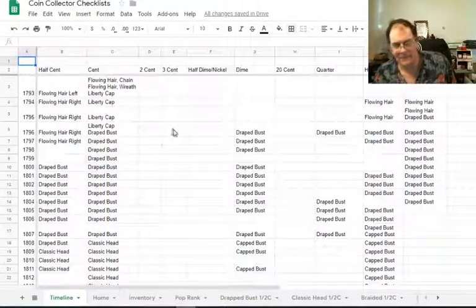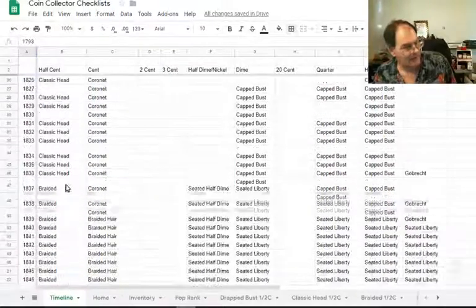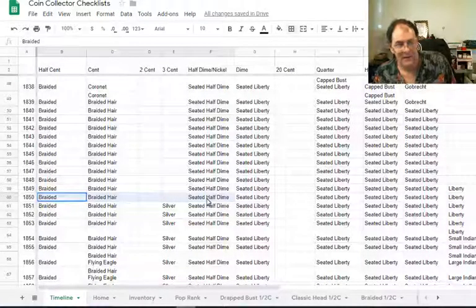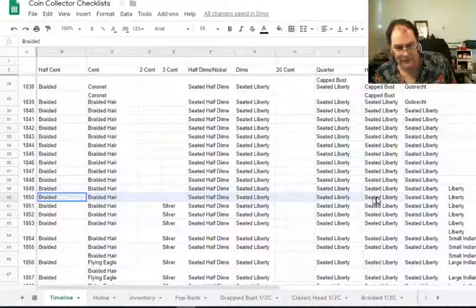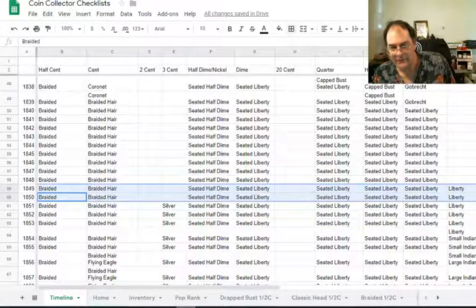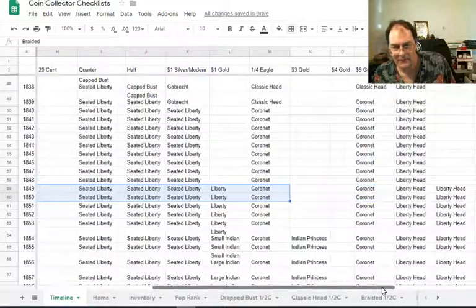All right, the timeline section is kind of neat. You get every year since 1793 and what was produced that year. So what do you like? 1850, you get a braided hair half cent, a braided hair cent. You get the seated half dime, seated quarter, seated half, seated dollar, the Gobrecht dollar. No, the seated dollar. The Liberty dollar gold, quarter eagles. Did I do the rest yet? Yeah, there's more stuff in there.